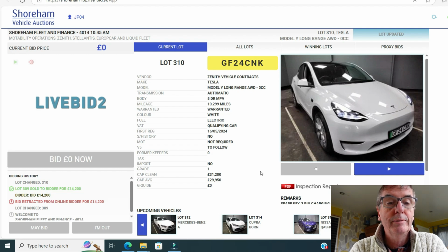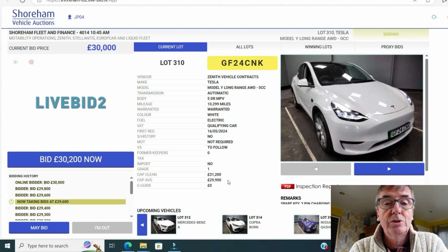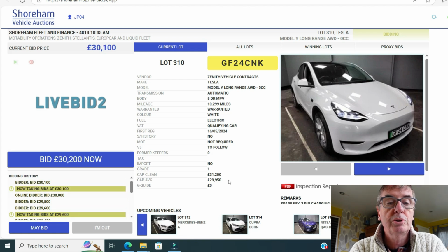Anyway, 24 plate, registered 16th of May last year. So it's not even a year old. 29,950. These are great value now. And of course, with a new Model Y coming out, that's going to push down values on the old model, like it always has done in the motor industry. Plus the Elon effect, which, to be honest, I'm not seeing much of an effect. The dealers are still wanting to stock these on their forecourts, despite all the politics surrounding Tesla and Mr. Elon Musk.